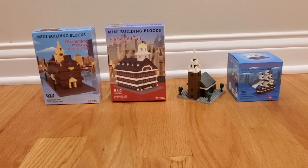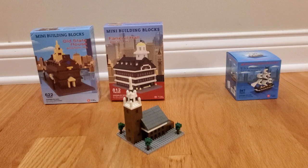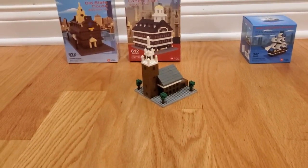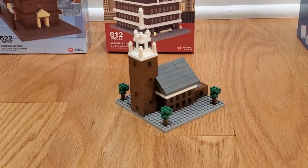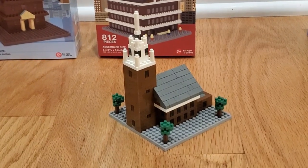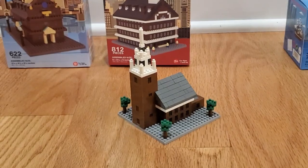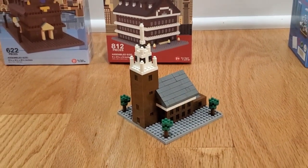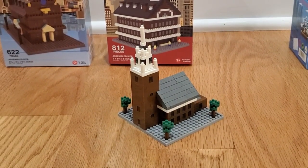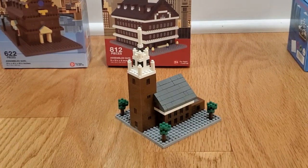Here is the model. Apparently this model is smaller than the other two. I don't know why. It's kind of odd because I think that building's bigger than the other two, right? Yeah. Or at least taller than the other two. Yeah, this building's solid. If you look at the Boston skyline, even though there are modern buildings in Boston, you can still see this building. Well, not the spire of it. Yeah, it's pretty tall and it's kind of cool.